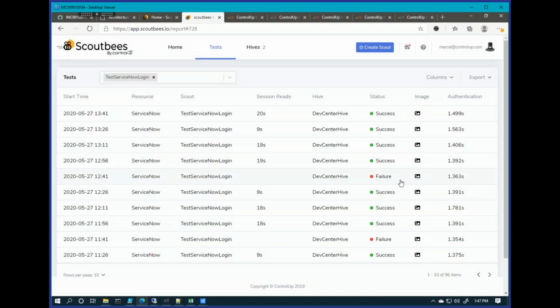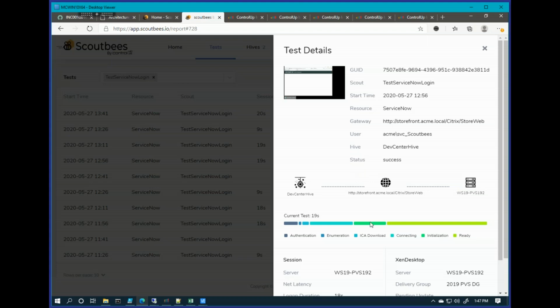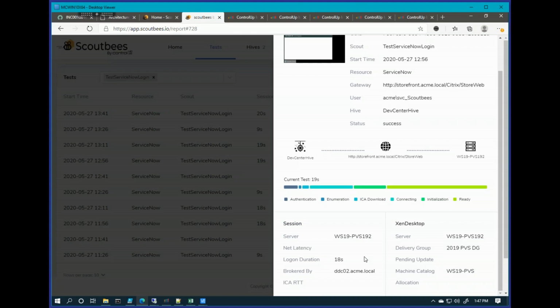When it does launch, it will go through the whole process of launching and tell you how long it took to be ready for the user to work. There are some deployment scenarios where we can even know some enrichment data, like which server I was connected with, the DDC broker, or which delivery controller brokered that session.